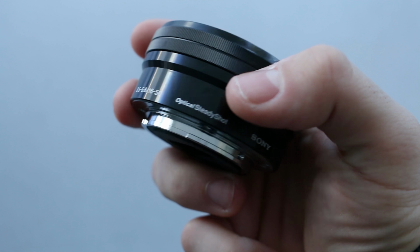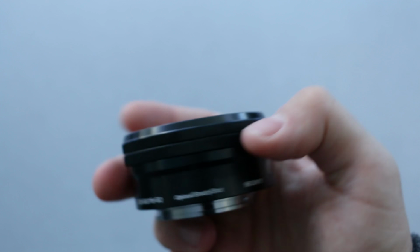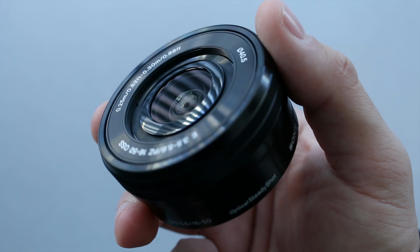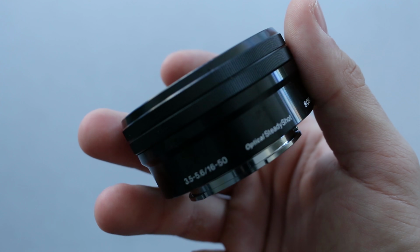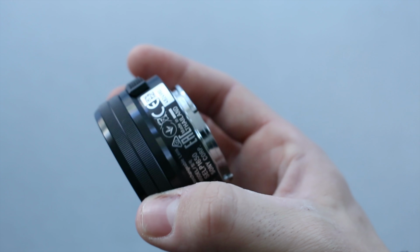For only $150 you get a wide focal length range of 16mm all the way up to 50mm, and with that 1.5 crop factor, that's effectively 24mm up to 75mm. You also get Sony's OSS image stabilization, which may come in handy if I ever plan on doing anything handheld with the camera. This brings me to the next few talking points of the Sony a6300 and some of the main issues that a lot of people have with it.